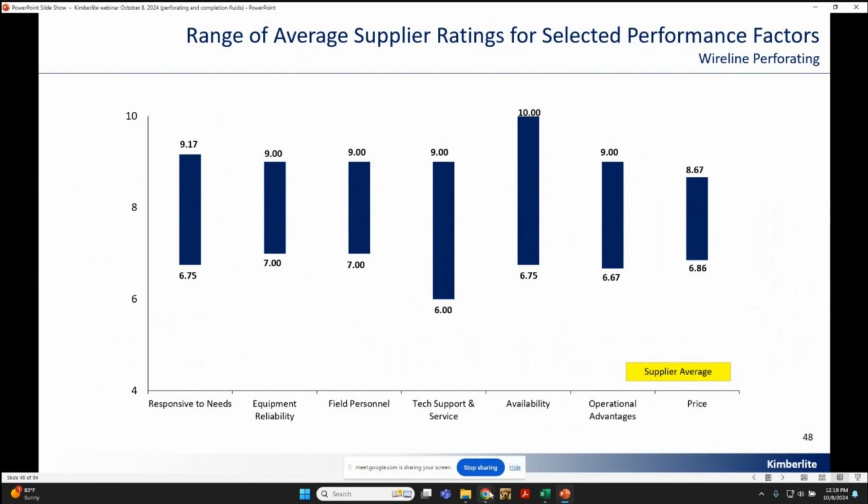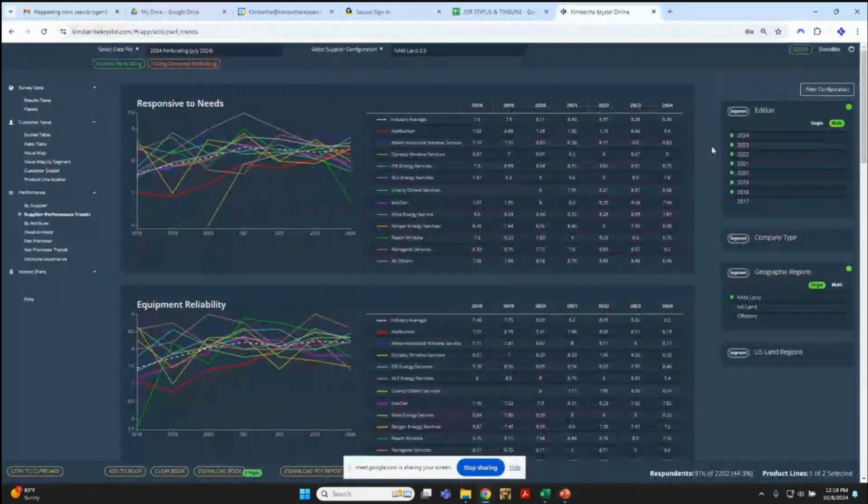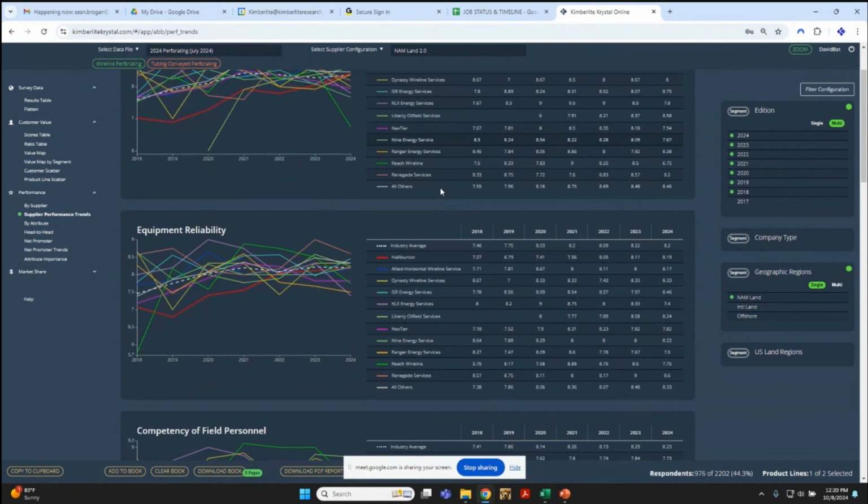In fact, if I use our Kimberlite interactive dashboard over here, and I put this on North America land, and I do a performance trends over the years, you can see that the customer review ratings for responsiveness to needs have been improving every year. And Halliburton's customer reviews, who historically have been well below industry average, have been improving every year, along with GR Energy's customer reviews that tend to meet or exceed industry expectations. And then Liberty Energy, who acquired the OneStim assets, have improved every year. So really good trends there for the industry. That's what we like to see.